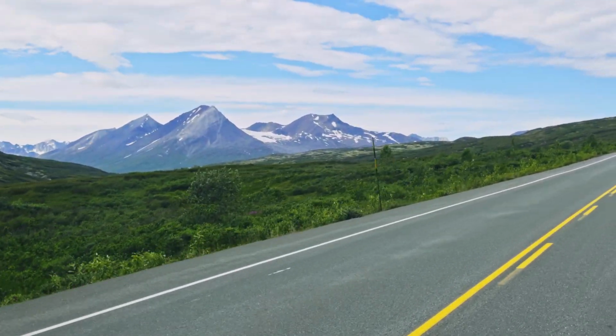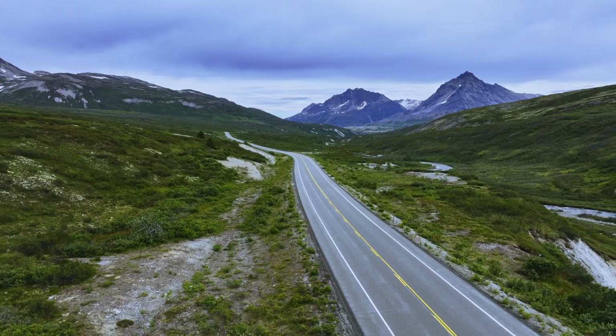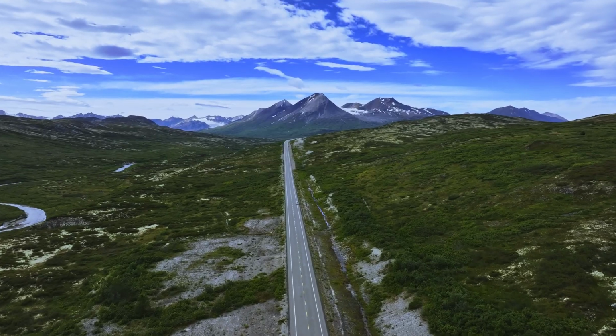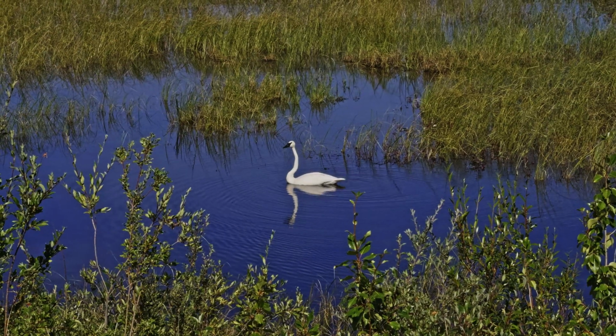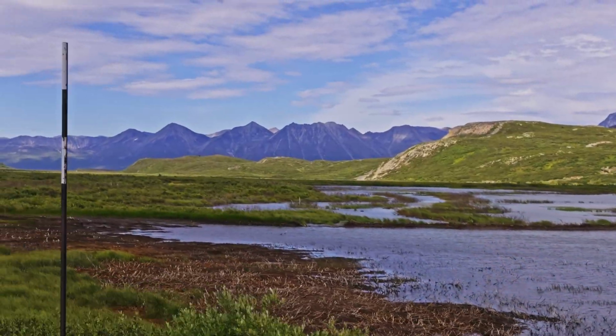The road continues to wind up through the tundra with spectacular 360-degree views of a wide range of different mountain types. While we did not see any wildlife other than some trumpeter swans, this definitely seemed to be a great spot to potentially see grizzlies, caribou, and moose.